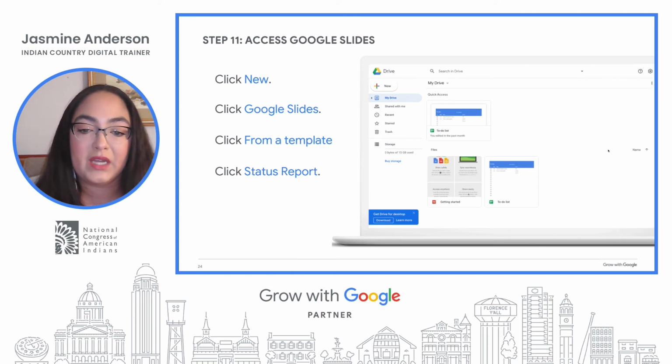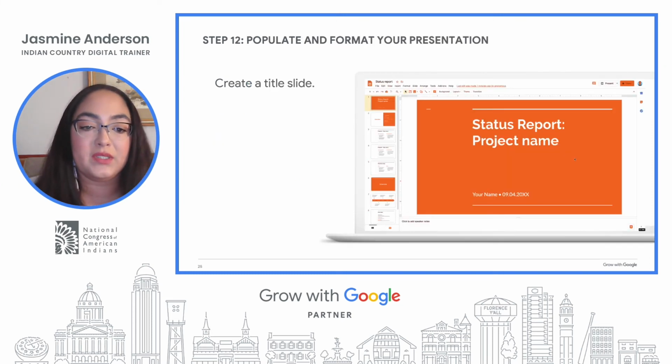The image on the slide shows the user creating a new status report template from Google Drive. They select New, Slides, From a Template, and then choose the slide deck template. Once again, your template opens in a new tab and automatically saves to your Google Drive. As you can see, this template has built-in categories designed to update a stakeholder on deadlines, road bumps, and your team's accomplishments. Different templates include different categories, slide layouts, colors, and design.